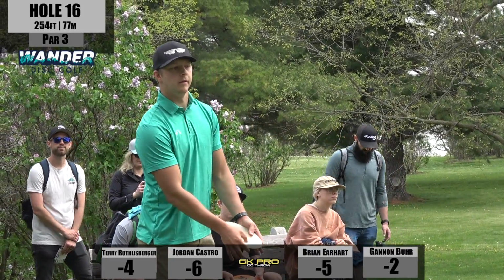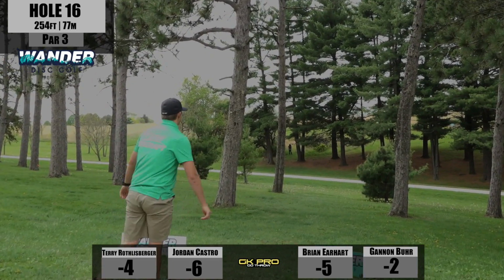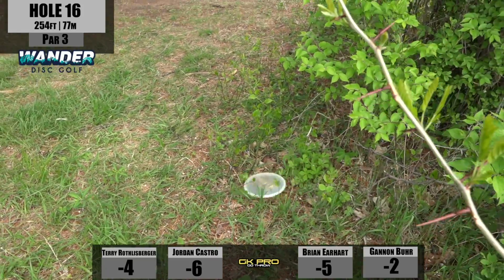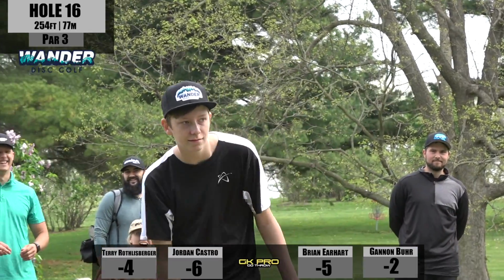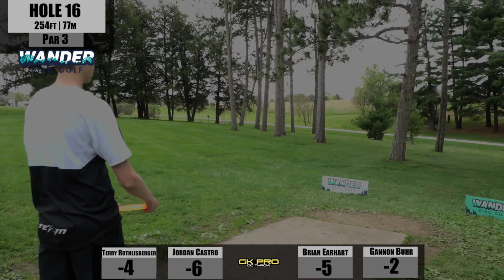Terry going Zone, I believe. And that is a pretty straight Zone. That held straight for quite some time. Nice shot from Terry. And then this is one of the only mid-ranges I saw Gannon throw pretty much the whole day. This is an M1.